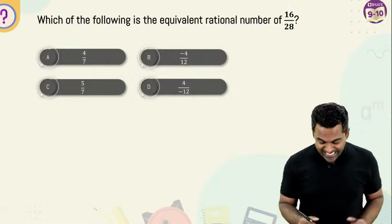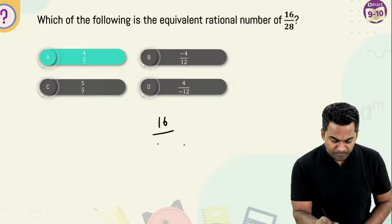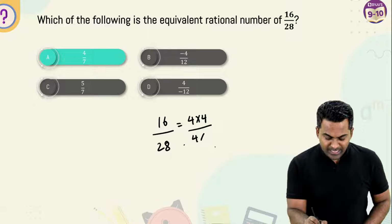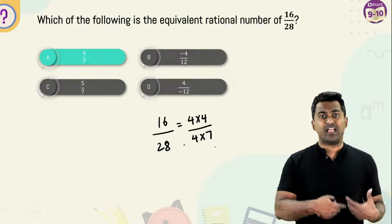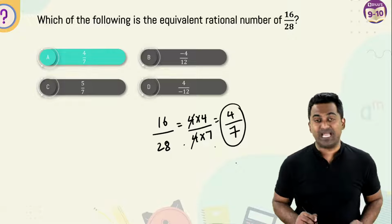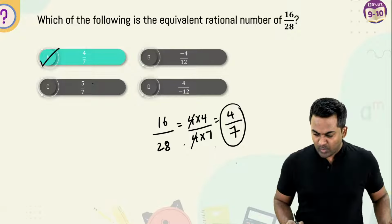answer. Well done. It is going to be the correct answer, because 16 divided by 28. 16 can be written like what? 4 multiplied with 4, and 28 can be written like 4 multiplied with 7. So as you can see, both the numerator and denominator have 4 as a common factor, which I can cut out, and as you can see, it simplifies itself to 4 by 7, making option A the correct answer. Well done.